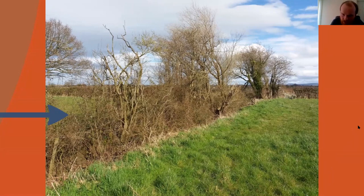So they've got more structure. They're broader at the base, they're taller. Whilst that doesn't help hares, it helps a range of other birds. Whilst I was there, there were long-tailed tits and bullfinches moving through the hedgerows. So we want more of these, really. And if we can also get in wider margins to the fields that aren't mowed, that would be good.